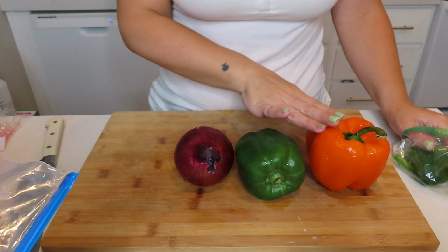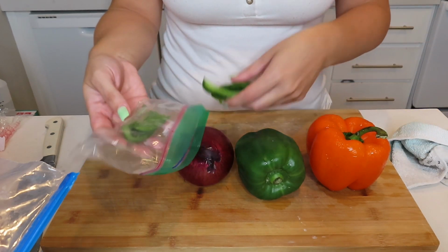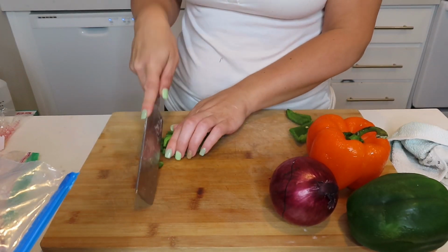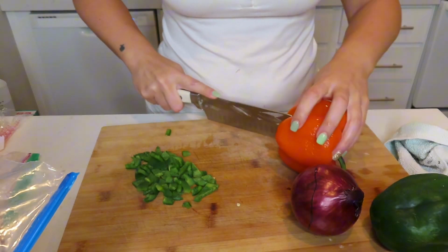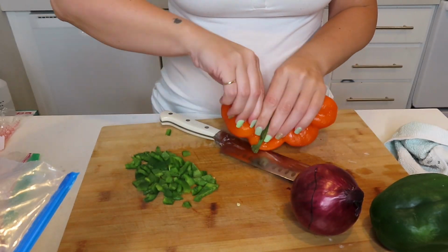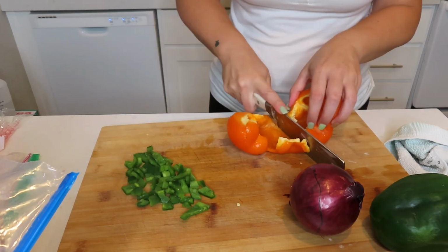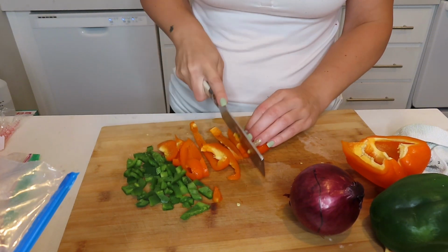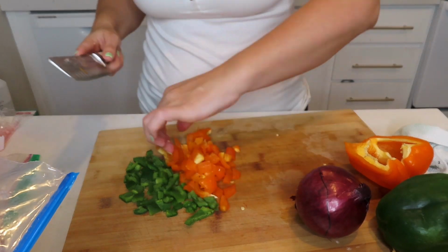All right, now we are going to work on the oven potatoes. What I'm going to do here is I got one green bell pepper, an orange bell pepper, a purple onion, and then in the refrigerator, I found that the kids had already cut up a pepper and they like to eat it with cream cheese. So I figured, well, I gotta put it to use. So let's just go ahead and chop that up with the rest of the food. So that's what we went ahead and did.